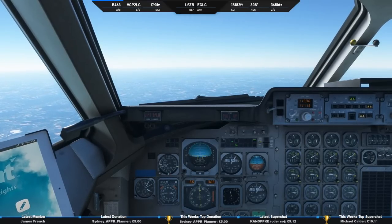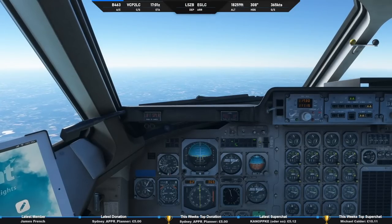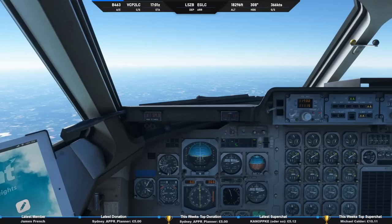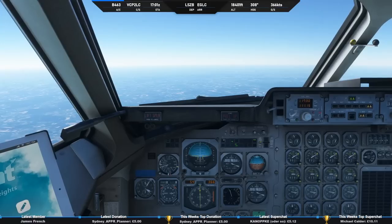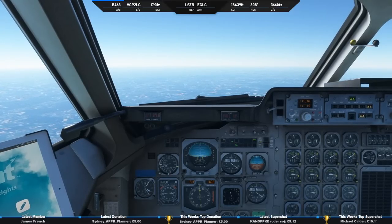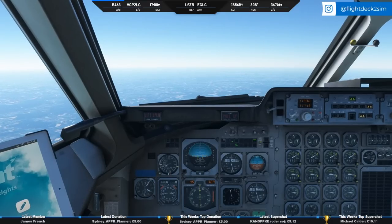Oh, it's so hot in here. I am absolutely sweating. 28 degrees outside. I didn't need to do that, just installed a very small beta. Oh, well, I don't know, that's what I was told. But anyway, I haven't got the time to jump in and try it at the moment anyway.